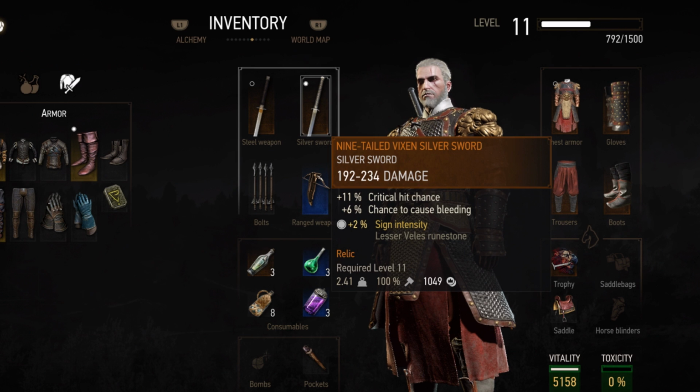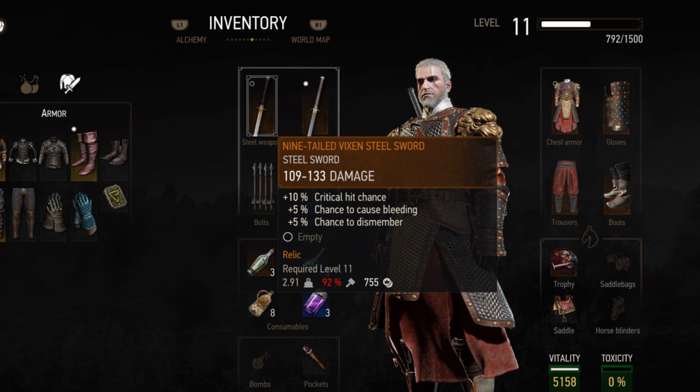The Nine-Tailed Vixen Silver Sword provides a damage rating of 192 to 234. It also provides an 11% critical hit chance and a 6% chance to cause bleeding. On the other hand, the Nine-Tailed Vixen Steel Sword provides a damage rating of 109 to 133, along with a 10% critical hit chance and a 5% chance to cause bleeding and a 5% chance to dismember.